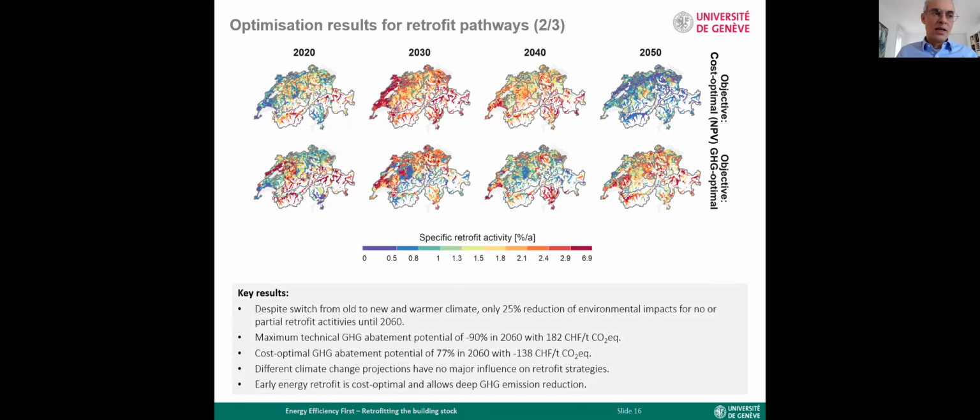Other interesting results from this analysis are that in spite of global warming, and we did different types of scenarios with different radiative forcing, the measures still remain interesting. So even if we go for very strong climate change, the switch from the old to the new warmer climate reduces the energy use and the CO2 emissions only by 25%. So that will by far not be enough. We do need to go for retrofit, as we know.